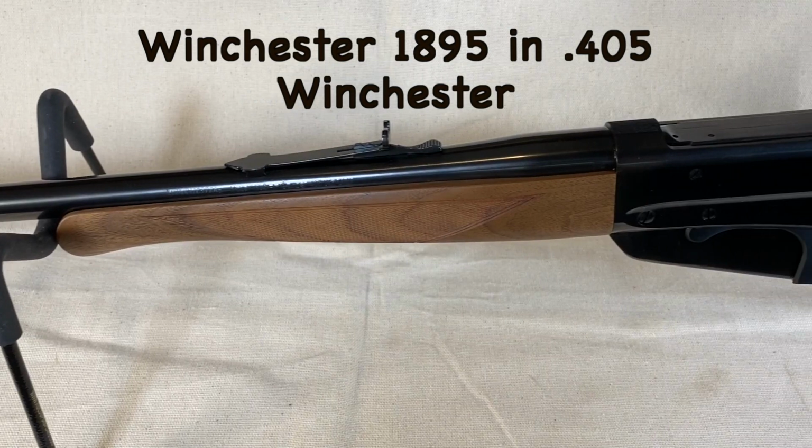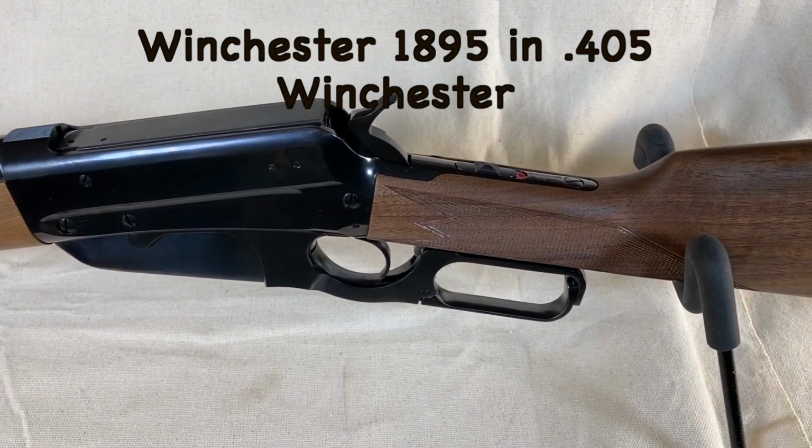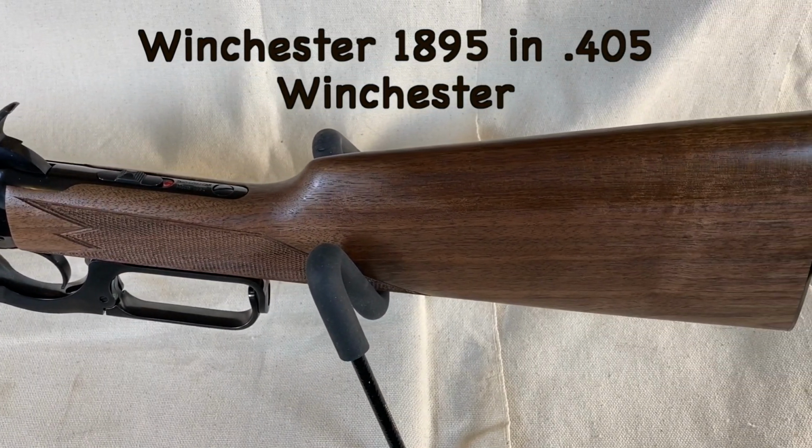He designed this after the 1894, which used 30-30, the very first smokeless powder centerfire cartridge in a rifle. But he found that a lot of the hunters of the time were looking at some of the early bolt guns, and they were using Spitzer bullets, obviously the pointy bullets, a lot more range, a lot more stability, shoot a little flatter than great big chunks of lead. So hunters wanted to be able to shoot those bullets in a lever action rifle. So John Browning designed the 1895.